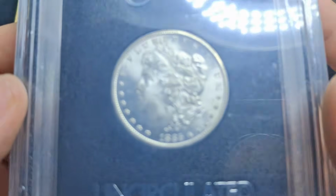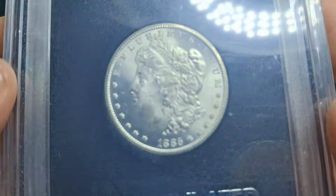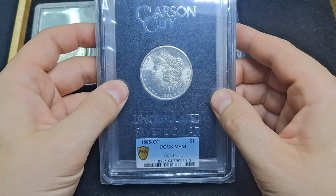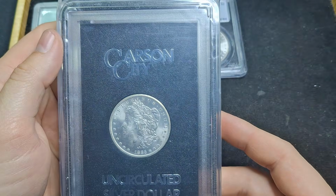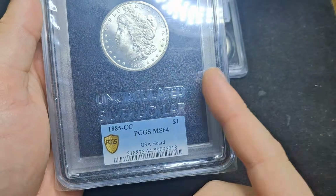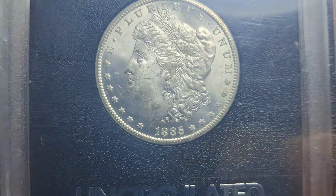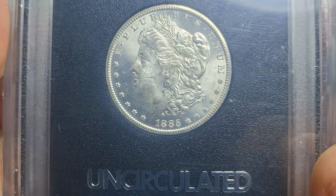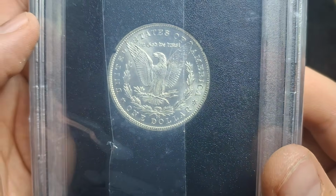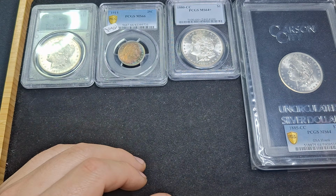And the last one, nice big boy. This is an 1885 Carson City MS64. And people think I'm a little weird for this, but I like the PCGS holders that go over the hard case. I just find that that is a nice way to contain the coin, as opposed to putting a weird belt on it. But I think that this also has a nice, solid chance. Again, just that one ding on the cheek. Great surfaces. Cannot complain about that. But that is that for the PCGS and CAC stickering submissions.